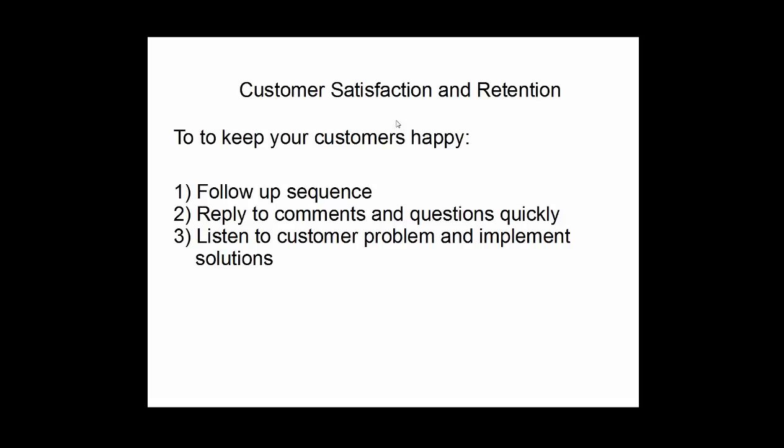Well, number one, implement a follow-up sequence that goes out as soon as they order the product. And the follow-up sequence tells them what they can expect from the product, how to use the product, gives them any FAQs, tells them how to contact you in case they have any problems. Secondly, reply to comments and questions quickly. So when someone messages you through Amazon and asks you a question or has a problem, respond immediately.